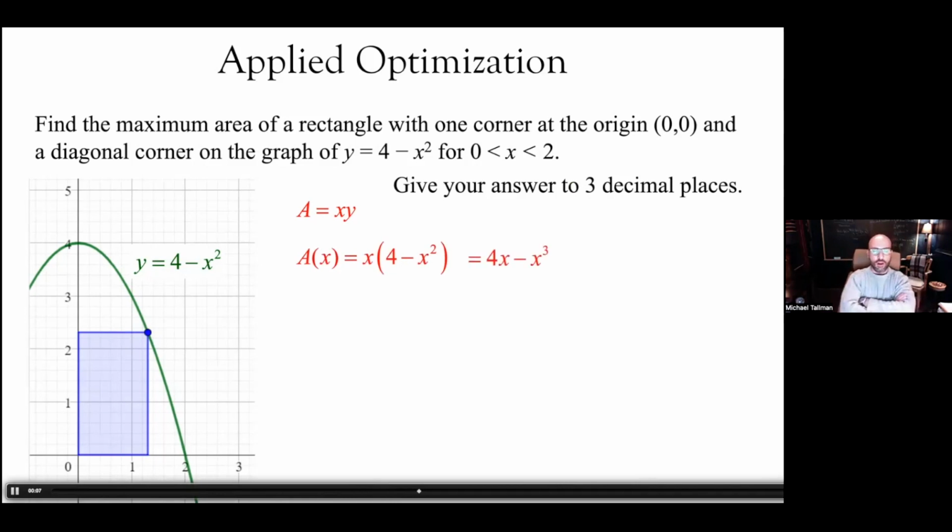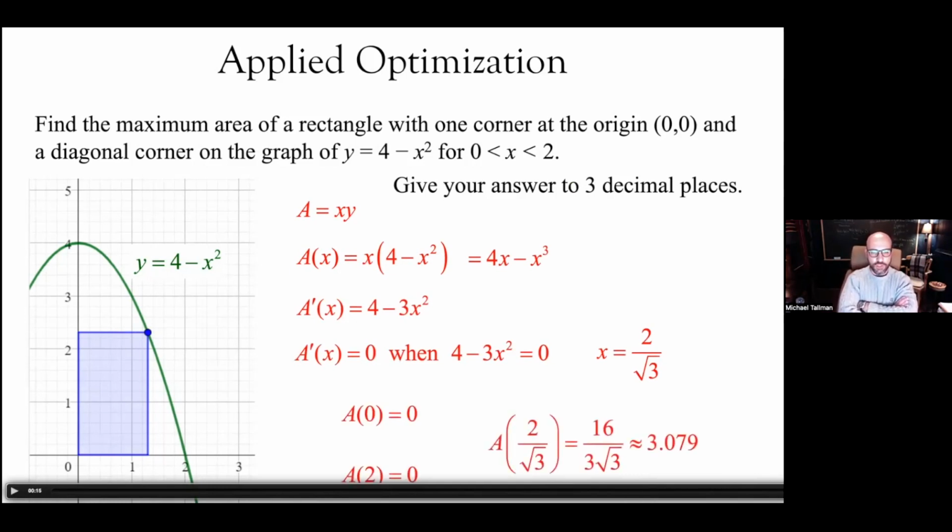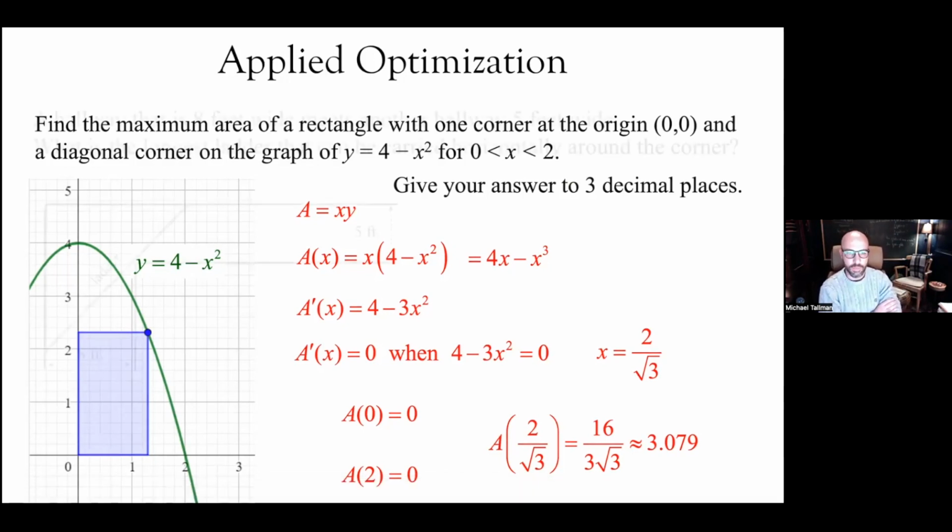The fact that students are maximizing area immediately allows them to identify an appropriate two variable function. They use the constraint that the corner is on the graph of this function to express the area as a function of a single independent variable. And then the rest of the problem proceeds predictably. Differentiate, find the critical points, evaluate the area at the endpoints. And if the question prompts for a justification for why the critical point identified corresponds to a maximum, they would include that. This question didn't prompt for that. Okay. But again, very standard optimization problem.